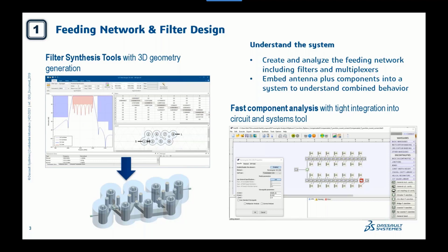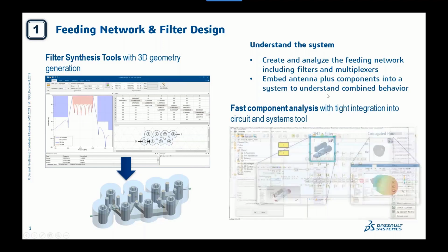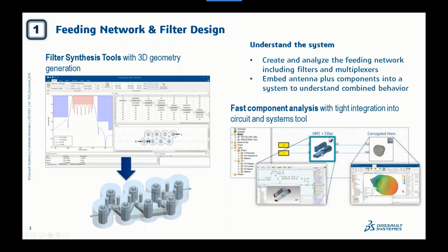If we go for analysis, it was already mentioned that we have FES3D, which is a very quick analysis tool. You see here that you can set up a filter or multiplexer with different blocks, where you see the resonator blocks. That is quite nice because it's very quick and you get the filter response quite quickly. But there's also another nice point, because this FES3D can be used as a block in the circuit and systems tool of CST. You see here you can have a block in greenish, which is our FES3D block, and you can attach this to another 3D block, which is your CST antenna simulation. Therefore, you can have a combined view on your system, which certainly gives you more insights into what's going on in your device.